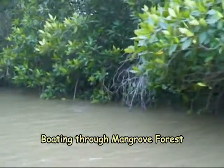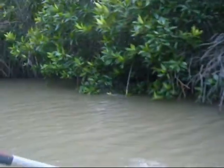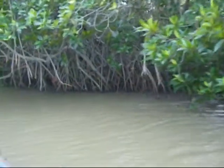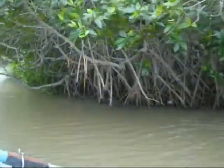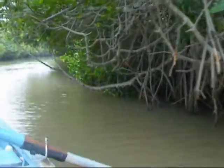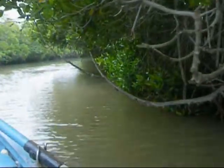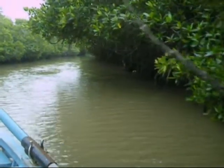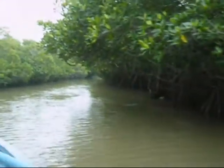The mangrove forest in Pichavaram spreads over a large area of 1,200 hectares of land. There are as many as 20 different species of mangroves in the forest. The color of the mangrove leaves was dark green and the roots were dark brown. The color of the water was deep green and brackish.